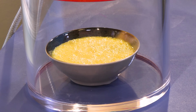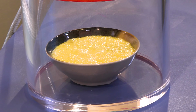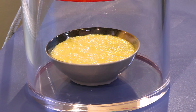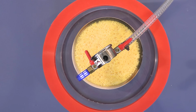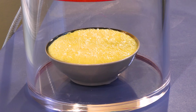Ooh, looks like a lot of bubbles are forming. Okay, we're almost to the limit of what this vacuum pump can actually do. Let's just keep pumping. Oh, it looks like the eggs are swelling up. Oh my goodness. I think this might make a big mess. Oh, it's definitely swelling. So whatever dissolved gases were in there are coming out and making bubbles.